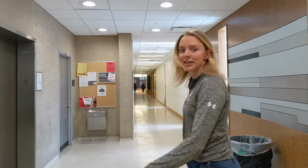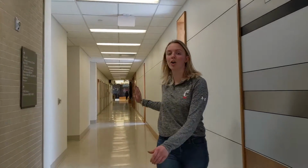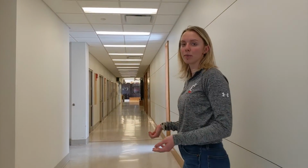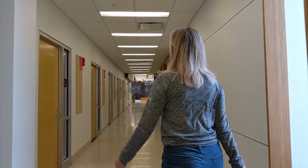So now we're going to head down the hallway. So down this hallway, I always like to point out, these are the doors to all the professors who are teaching that first year course. They typically have an open door policy, so if you have any questions, you can go in and ask them at any time. All right.